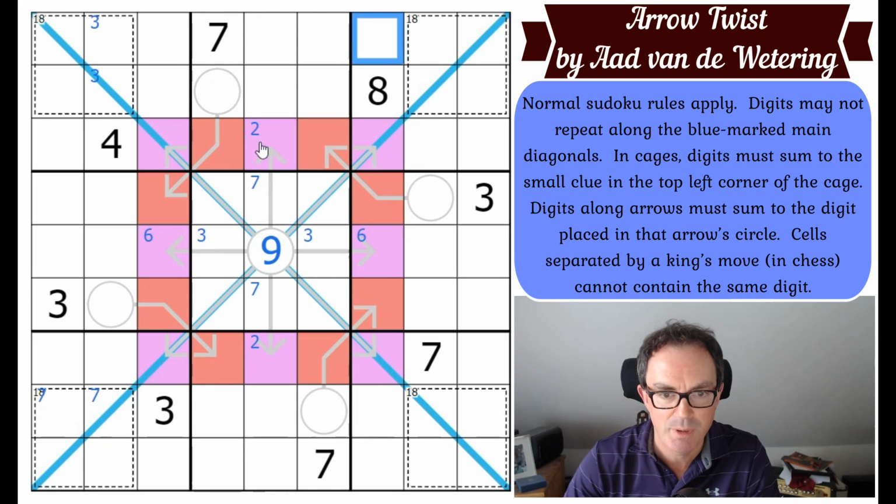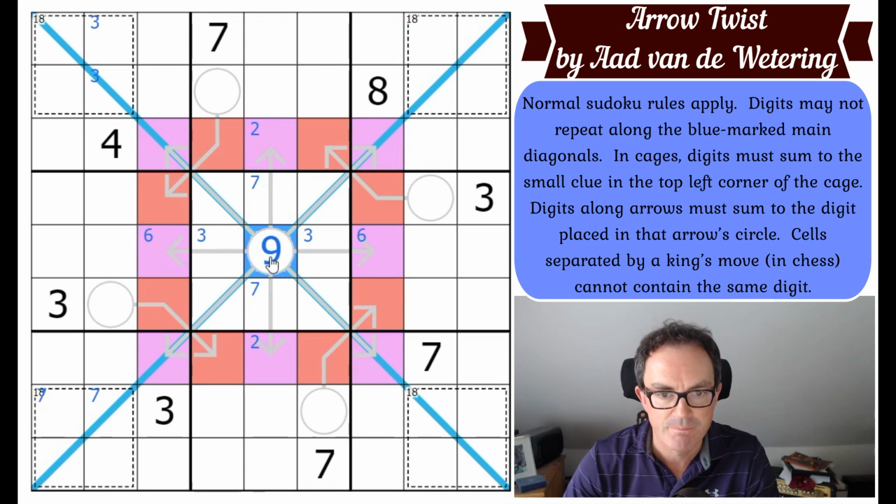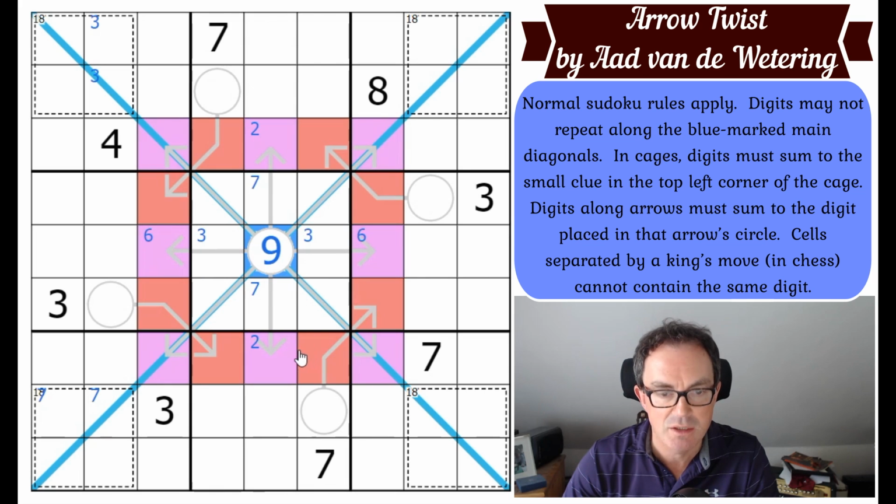Now, look at the purple squares. We know that these are all different, and we know they don't include a 9. So, what do the purple squares add up to? Well, it must be 45, which is all of the digits 1 to 9, minus 9, which is 36. So the purples add up to 36.